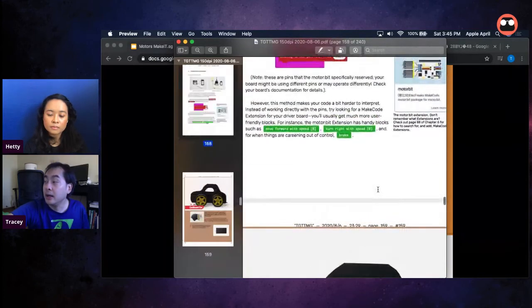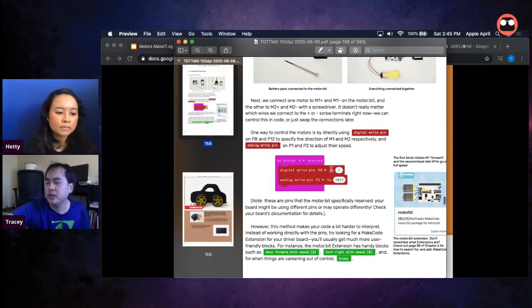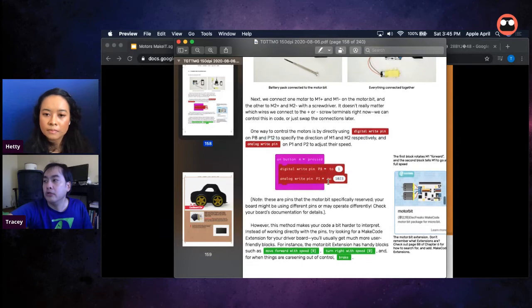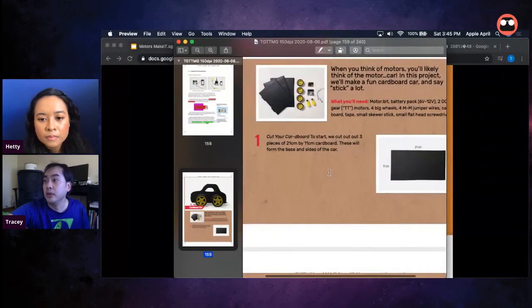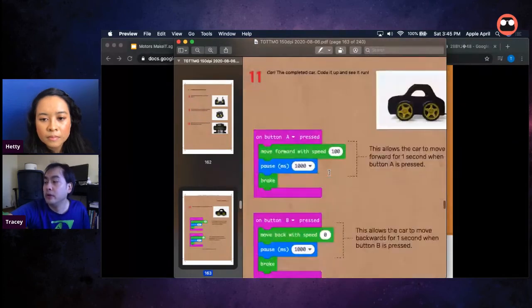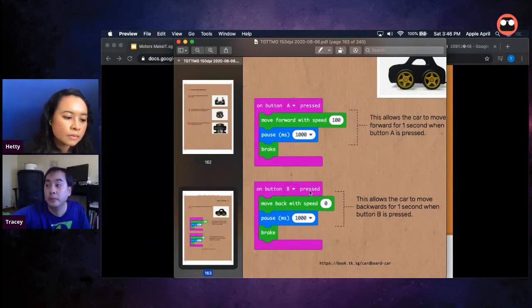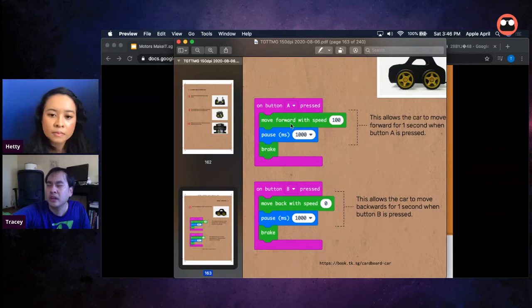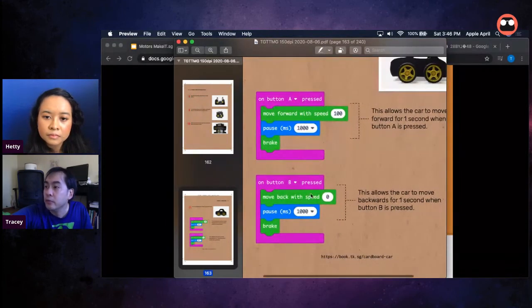So you might need to use the digital pins in the breakout in the code drawer to move them independently. Or you could choose to use the extensions that we're talking about. Connecting it is pretty straightforward. And then here's the code, right? You saw the on button A press or on button B press. What do you do? These are from the car servo blocks, the green ones here. Just move forward or brake.